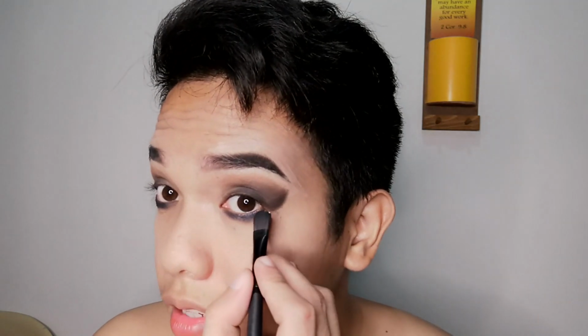That's it. Oh, I really love this look. Sickening. So this time I'm using something like a bronze or a gold. I'm going to put it in the inner corner of my eyelid, and I'm going to blend it out going to my middle crease. So it's going to be like that.